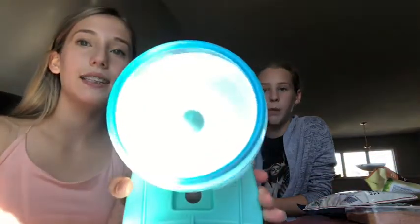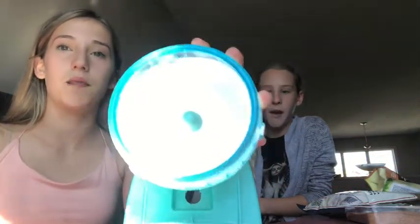Okay, so next item we have is a wheel. This you obviously need. If you have a smaller space for your hamster, then you're going to need a big wheel, because they need something to run on.